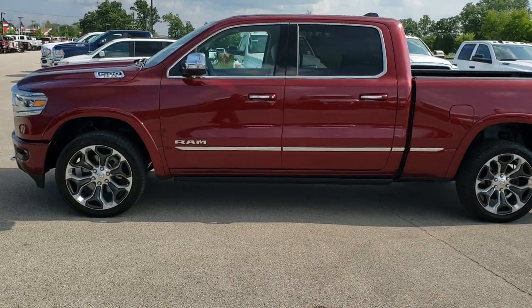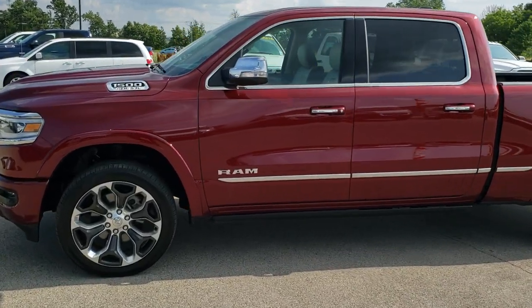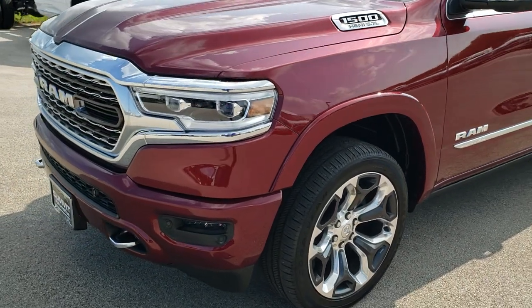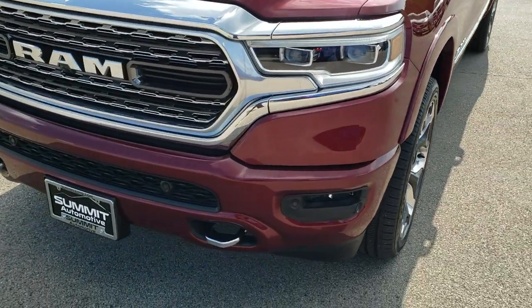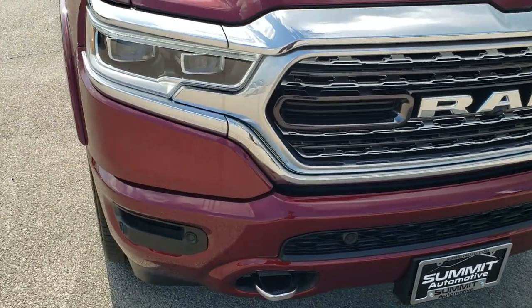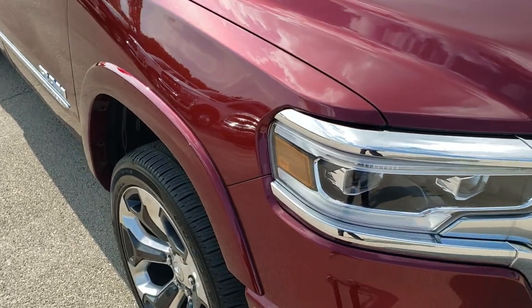This is stock number 9T63A. We are here at Summit Automotive in Fond du Lac, Wisconsin, your new and used Ram and light duty truck headquarters. Today we are checking out this super clean 2019 Ram 1500 crew cab, 6'4" short box.